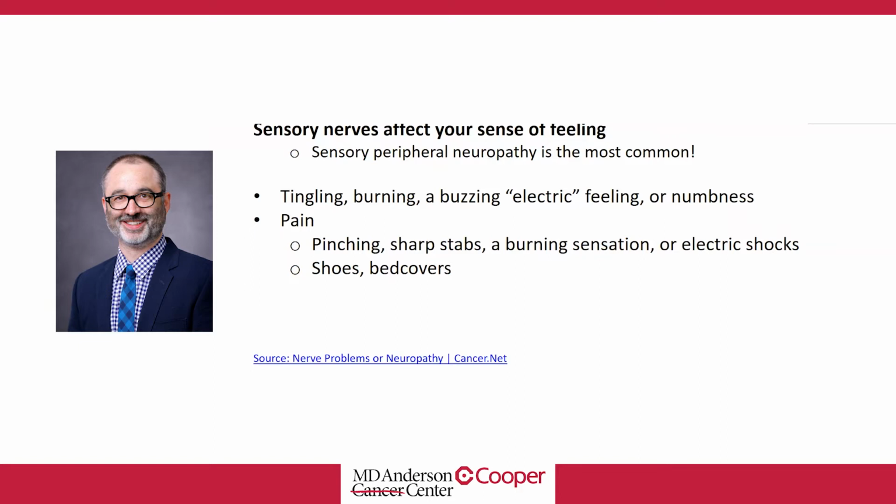Pain, unfortunately, is also one of the symptoms, and people will describe it a number of ways, and people's experience of it will be different. So people may experience a sensation of being pinched, or being stabbed, or burning sensation, or electric shocks. Anytime someone is describing these types of sensations to me, I know that we're dealing with neuropathy. People will also say that they have a tight feeling, like they're wearing tight gloves or tight stockings.